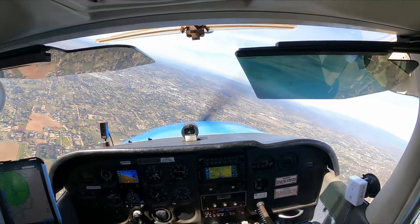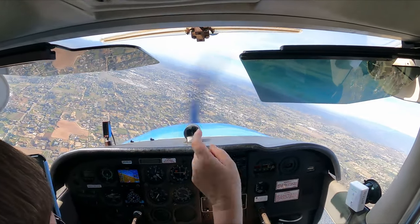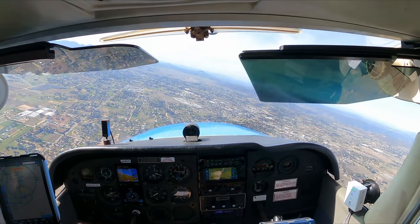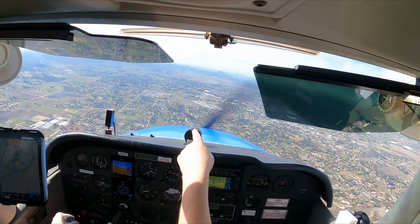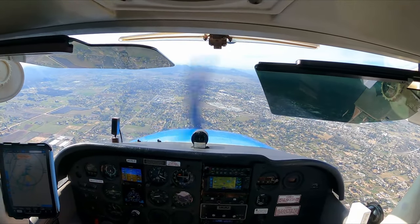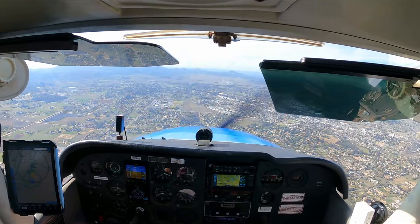Just pulled out carb heat, and once I get straight, I'm going to do 10 degrees. We have two planes in front of us. One's on final, the other one's still on downwind. Hold short of runway 27. We'll be turning base pretty soon, so we're watching for this guy over here, 5-0 Delta. Turn base, 5-0 Delta. I'll see him out there.